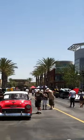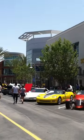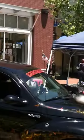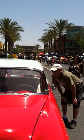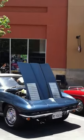This is put on by the fire department and the city of Chino Hills. And it's really, really cool. You know, I don't know how this film plays like this when I hold the camera like this. I'm gonna do one like this, and then I'm going to do one the other way.